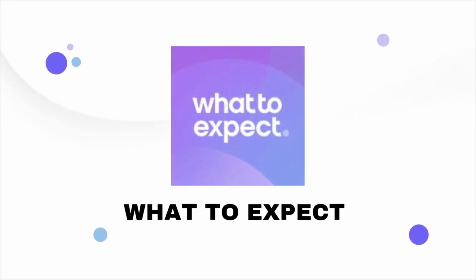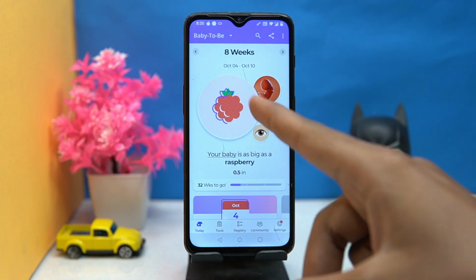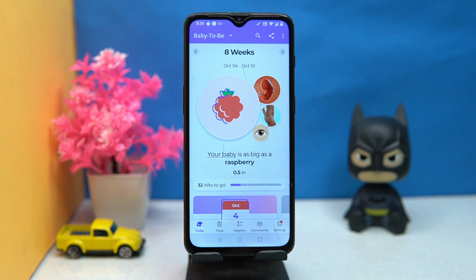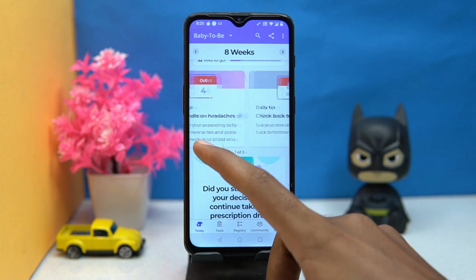Second on our bag is What to Expect. Again a useful tool. It compares the size of your baby to the similar thing. Also, it gives solution to problems that you can face during the pregnancy.